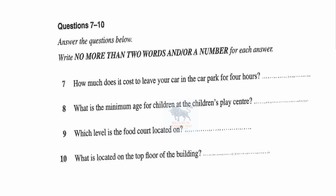Also, we might need to get something to eat later. Is there any place to buy lunch? Oh, yes. You can get all kinds of things at the food court, from snacks to fast food to healthy meals. There's a really good range. It's two floors up on level 5. It's best to take the elevator. Do you know if they have pizza? Because both my kids really love pizza.